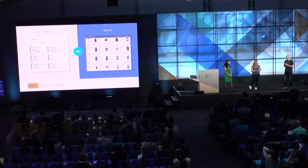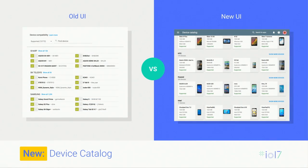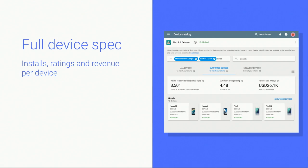With this new and shiny catalog, you can see the full hardware spec for thousands of devices that were certified by Google for the Google mobile suite of apps. You see here what we call the card view, but we also provide you with the list view, allowing you to run all kind of quick operations on a set of devices. Take a moment to compare the old UI versus the new UI. Pretty awesome, right?